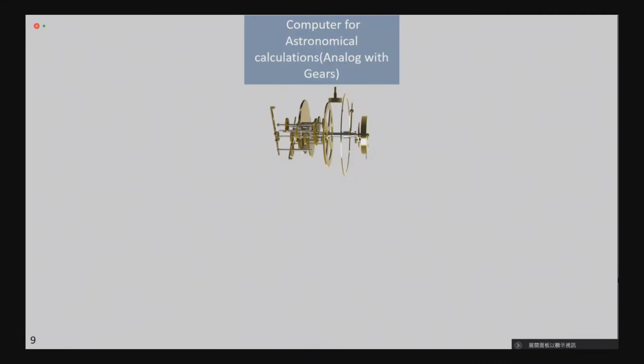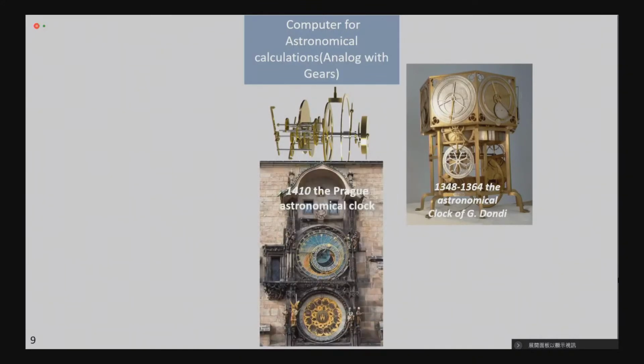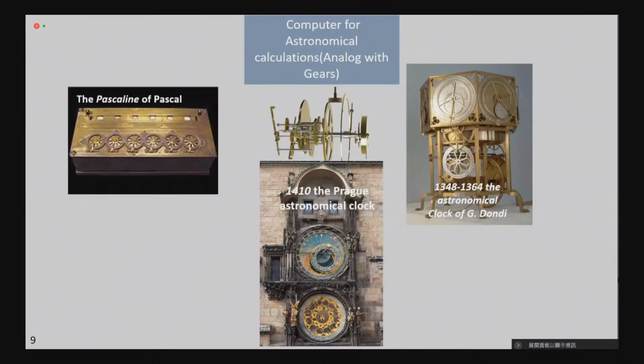The next mechanical calculators are built about 1,500 years later. At the beginning of the 13th century, the astronomical clock of Tonti, and in the 14th century, the Prague astronomical clock, as complex as the mechanism is. Later, in the 17th century, we see the calculator of Sicard, Kepler's collaborator, and the Pascaline of the great French scientist. But what could the Antikythera mechanism calculate?